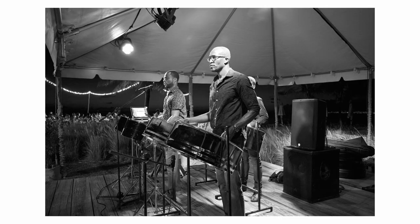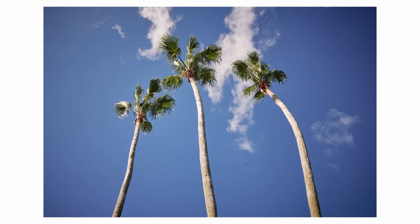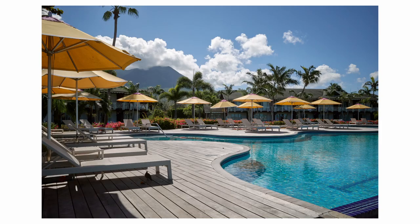This photo here is from the dinner we had for the first night. They had a steel drum band that played. I got this photo. It's a noisy picture, but I put it in black and white and it works. And again, I think this kind of captures the scene and I like this photo quite a bit. I got a picture of these three palm trees. I just thought the isolation on the blue sky looked really, really cool. Another photo of one of the other pools capturing that. I think this photo looks pretty good.